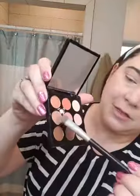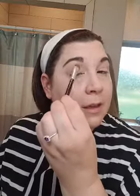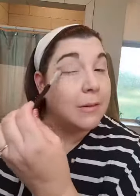So we're going to go in first. I think we're going to start with this shade right here, and cover the lid of our eyes. I like to always start with a base color to shade the lid of my eye, and then I work off of that. That's just the way I like to do it. Everybody does it a little bit differently. But you're getting ready with me, so you get to see my tips.